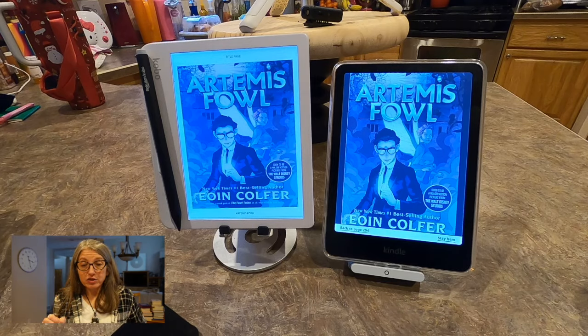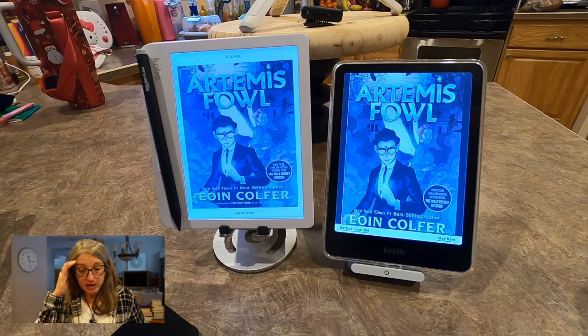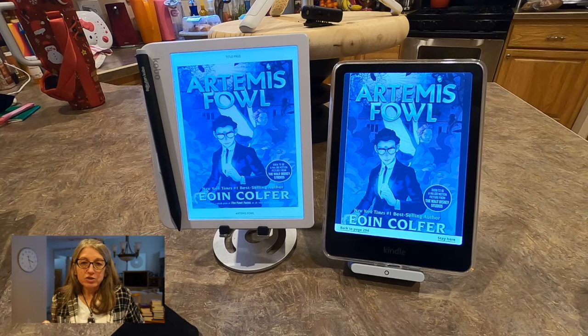But again, I wouldn't sit underwater and read on either one of them. But they're equally waterproof. Now let's talk about the differences. The Kindle, if you're a comic book, graphic novel, anime, any of those kind of reader, the Kindle plays directly to you. The colors are beautiful, and the Kindle software is fabulous for navigating through comics.